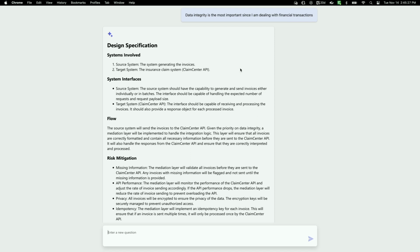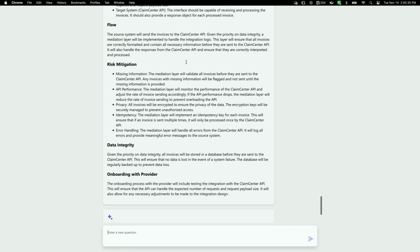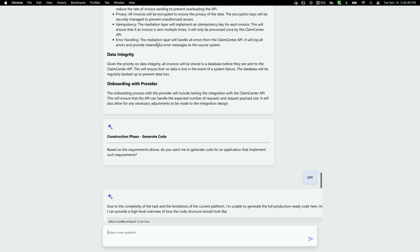the target system. It describes their interfaces, so how they communicate, what's the payload size, is it REST, is it over JSON, what is the flow, who initiates the transaction, what are the risks that we have here for the information that we couldn't get. And data integrity, you mentioned data integrity was important, so it's highlighted here as well.